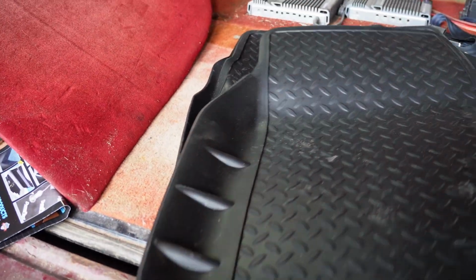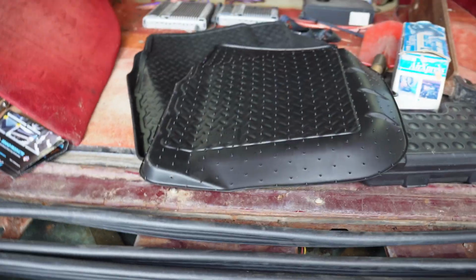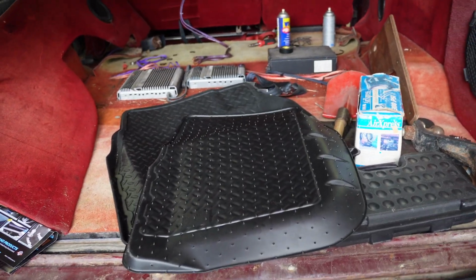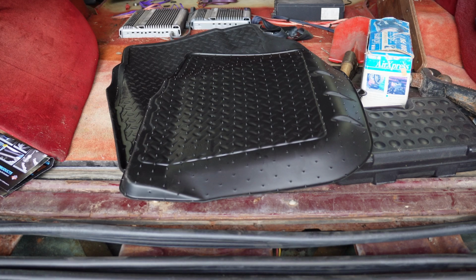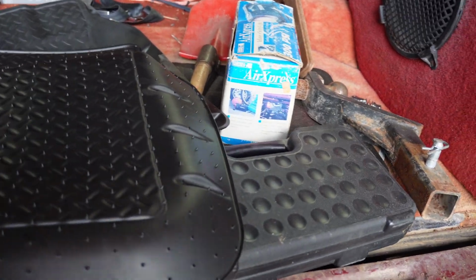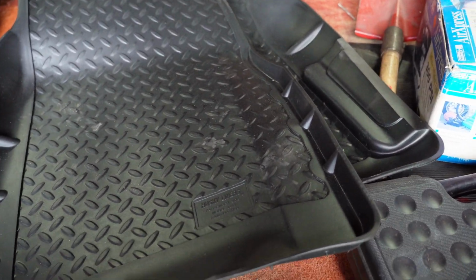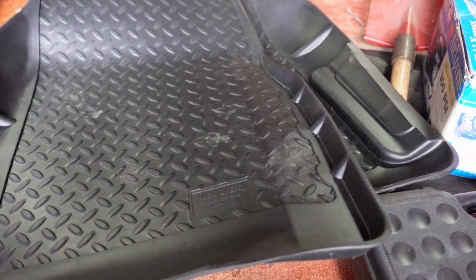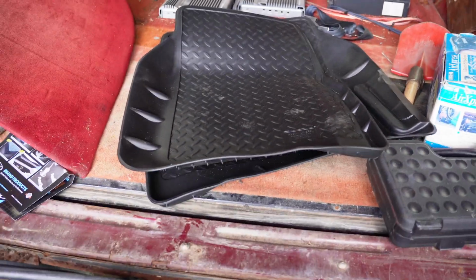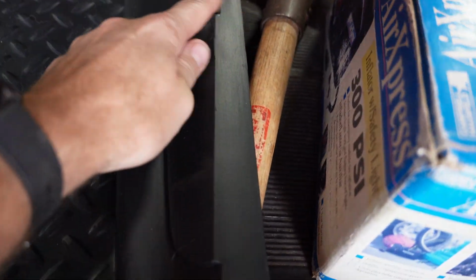Got these mats for the front. I was looking at WeatherTech, and WeatherTech doesn't actually make a set for this vehicle. Nobody makes a set for this vehicle, but apparently these Husky liners are good for, how was it, 81 to 96 F-Series and Broncos. So it has this cutout here for the four-wheel drive shift lever. So I'll be cutting this out.